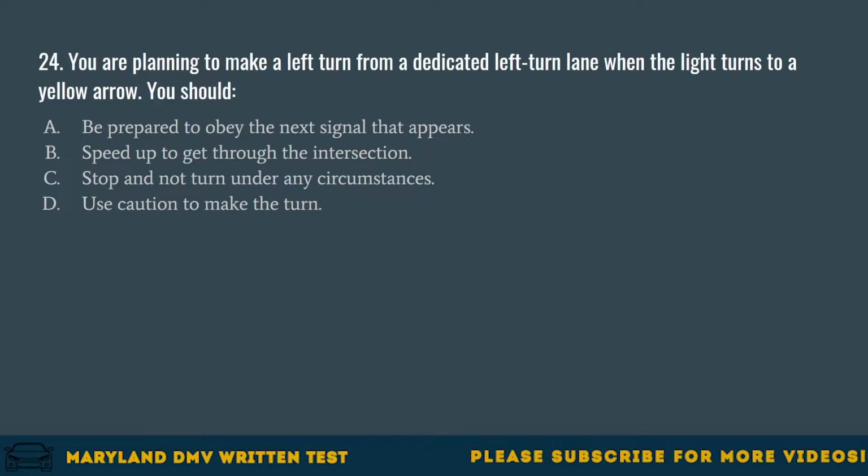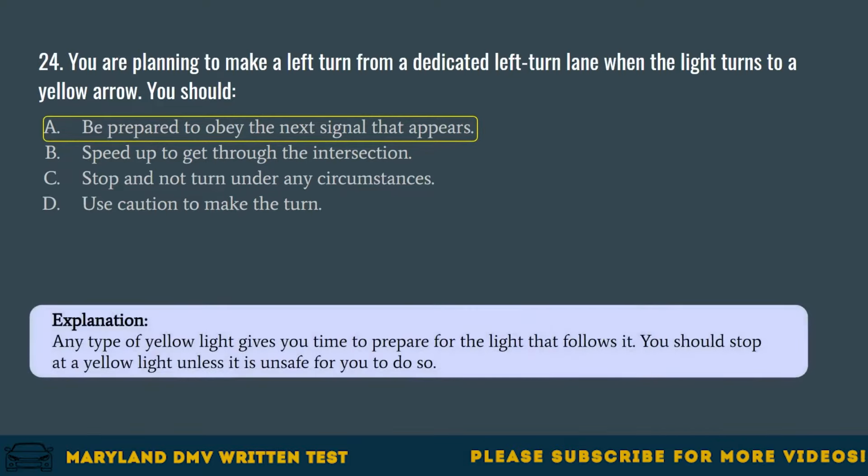The correct answer is A. Be prepared to obey the next signal that appears. Any type of yellow light gives you time to prepare for the light that follows it. You should stop at a yellow light unless it is safe for you to do so.